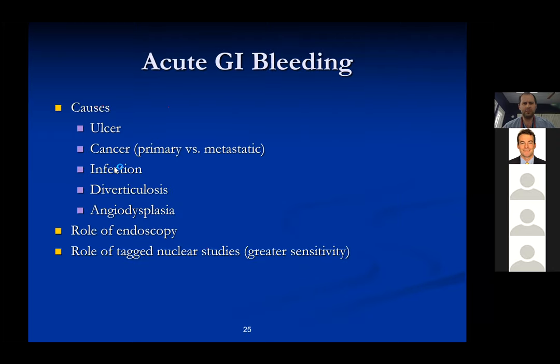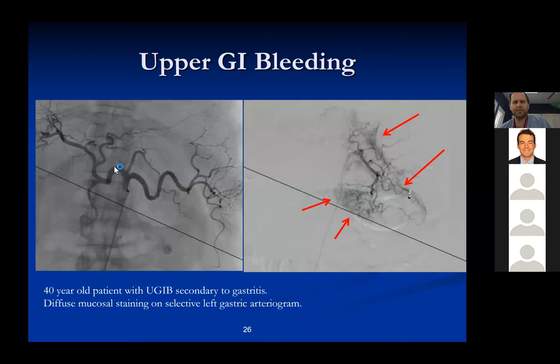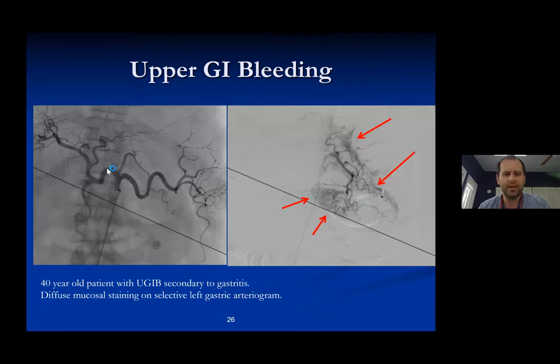The last slide that we could see was this one. Okay. So upper GI bleeding briefly. This is a left gastric angiogram of a patient that had an upper GI bleeding, probably secondary to gastritis. As you can see, there is this diffuse mucosal staining on a selective left gastric angiogram. And here we perform particle embolization, typically with gel foam.